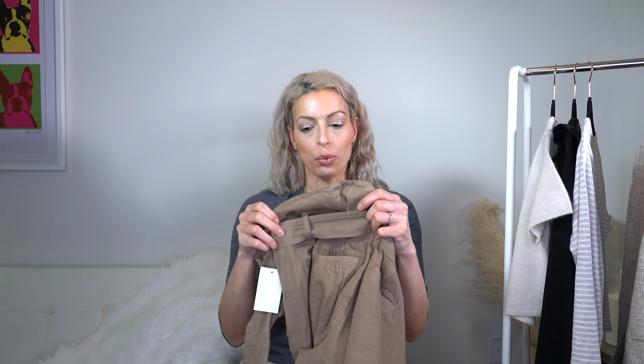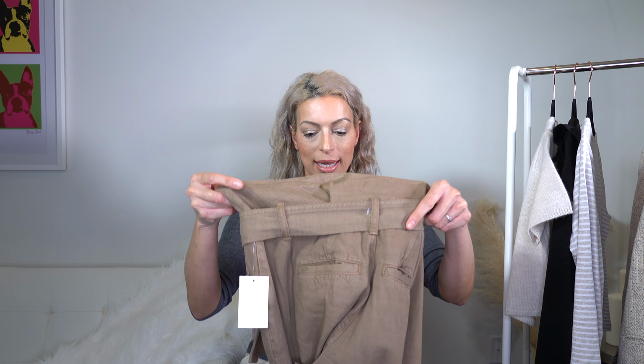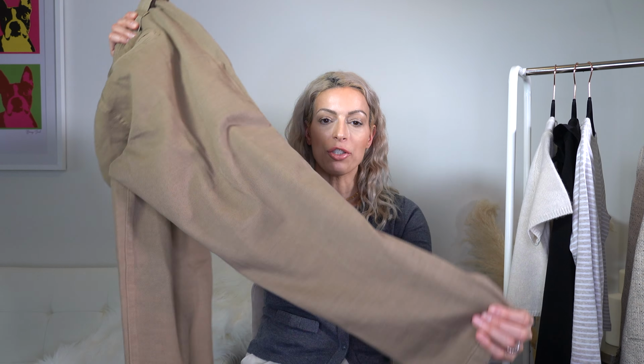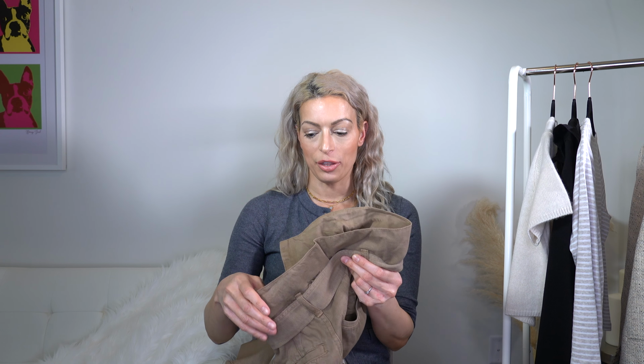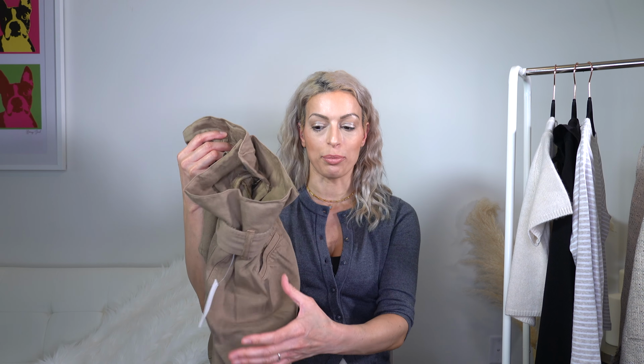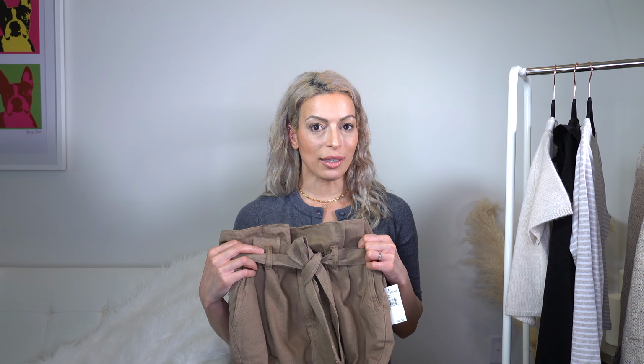I got the size 28, which is a perfect size for me. It's my normal size, and so I'd say they are a perfect fit. They finish right at the ankle, so they are a really flattering length. They were $98, which I think is a very fair price. They are 100% cotton. And are you starting to see a pattern here?